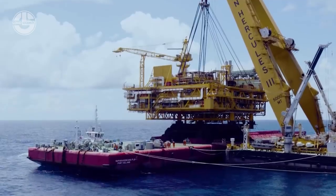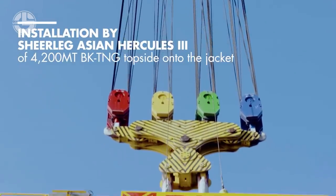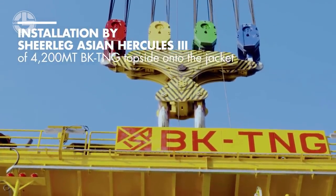In 2016, the Hercules 3 made history by installing a 4,200 metric ton topside and an 850 metric ton living quarter.